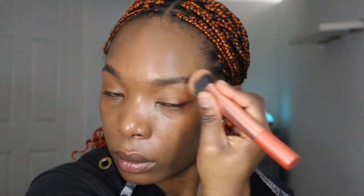I like to use the applicator to spread the concealer out. Okay, moving on. I don't know if I want to do a cream contour. I have this stick, but it's really old though, so I feel like it should be thrown away at this point.